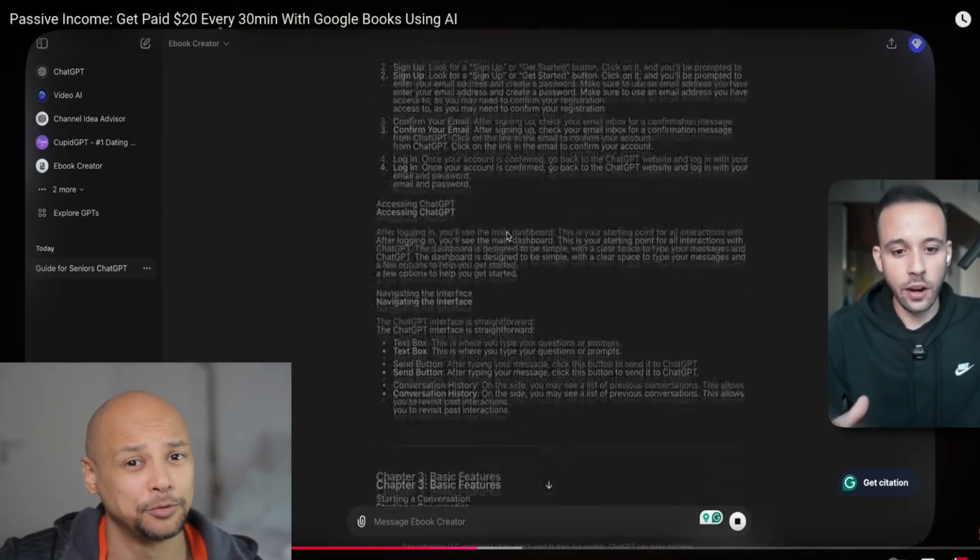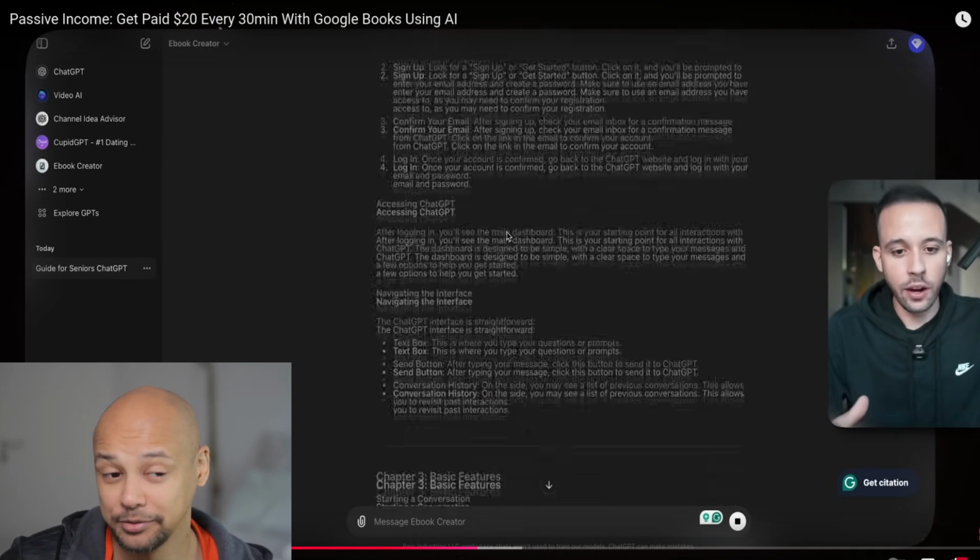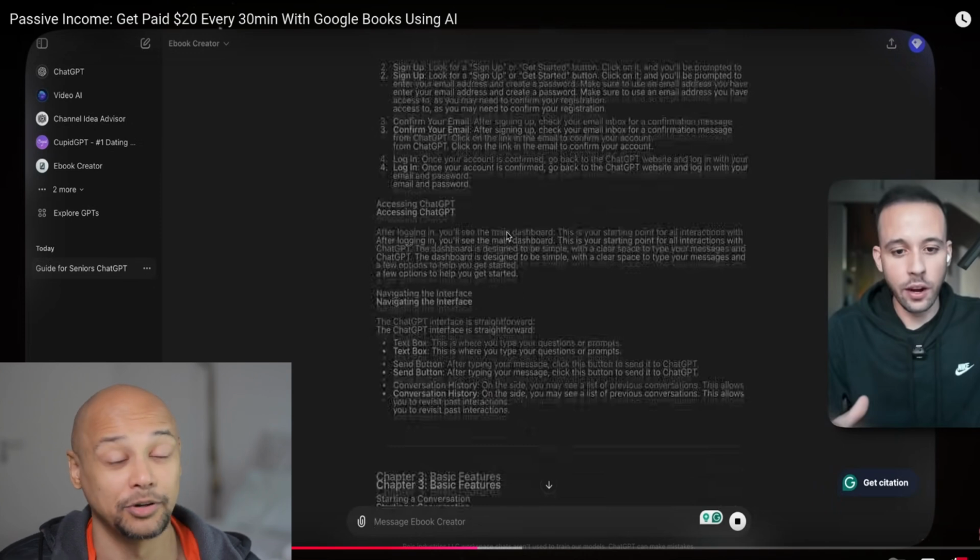Keep in mind, if you ask ChatGPT to write the book for you, you're going to have to add your own flavor to it. People are going to know exactly that it is generated with AI. A lot of people are familiar with ChatGPT and what kind of results it produces. So if you write the book entirely with AI, entirely with ChatGPT, it's going to be very noticeable, and it's probably not going to be very user-friendly.